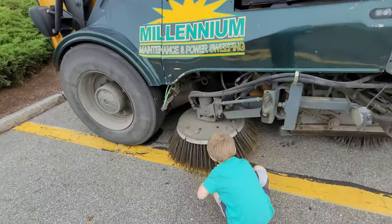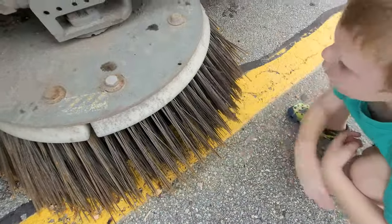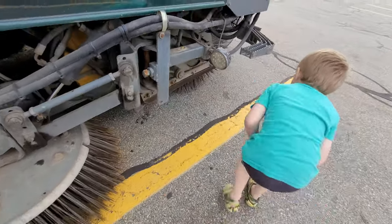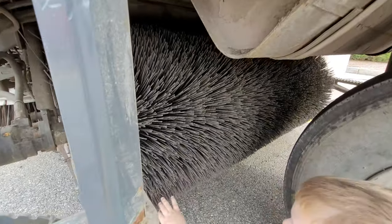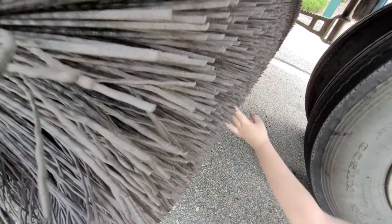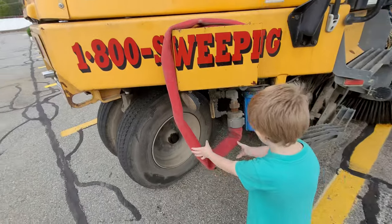Look at those, the brushes. Are they sharp? Are they pointy? They're really strong. They're metal, huh? And look at that one. Look at that big brush. Wow, that's a big brush. Look how far it goes, all the way back here. What's that?